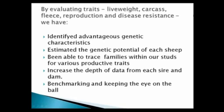Been able to trace families within our studs and for various productive traits. Increase the depth of data from each sire and dam. So when we go to selecting our sires, it's not just the ram himself. We look at his background, what he's done, where he's coming from, what his mother's done in particular, because she has a huge impact on what his genetics is.